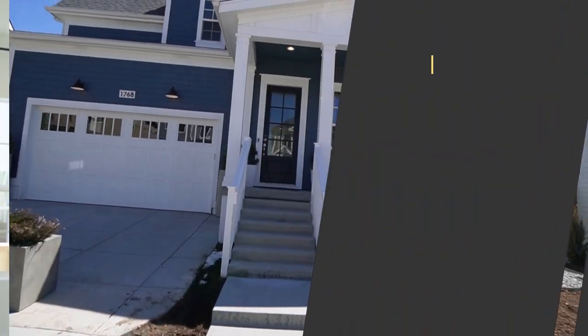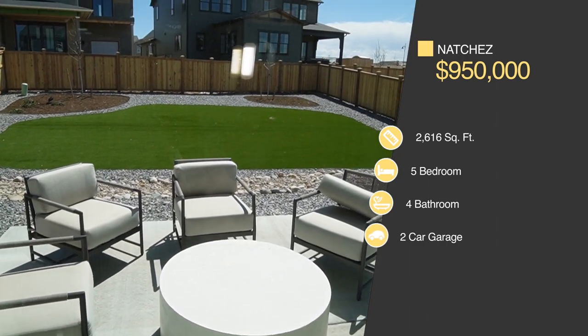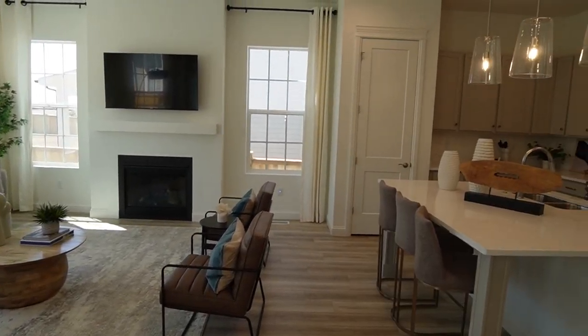Today we are here touring the Natchez. So we are here at the Natchez. This is a 5-bed, 4-bath. You can pick this one up for around $950,000. It is 2,616 square feet. So let's go take a look.